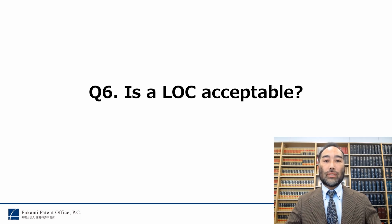Question number 6. Is a letter of consent acceptable? The answer is yes. The letter of consent system has finally been introduced in Japan and has been available since April 2024. One unique point is that it must be proved that there is and will be no likelihood of confusion between the goods and services of the applicant and those of the owner of the cited mark in the Japanese market.